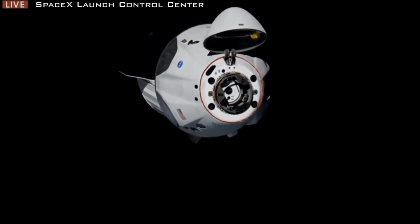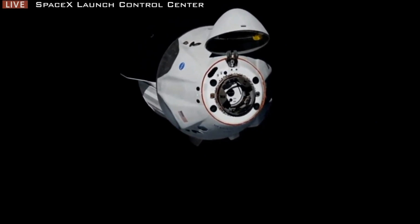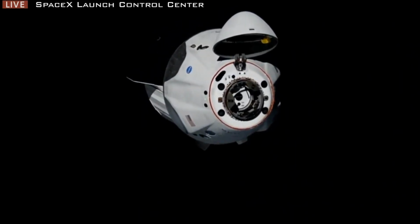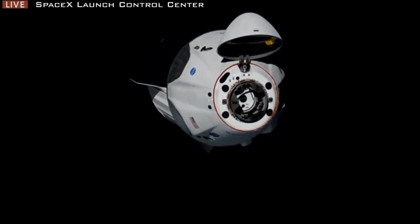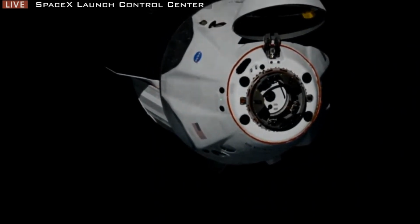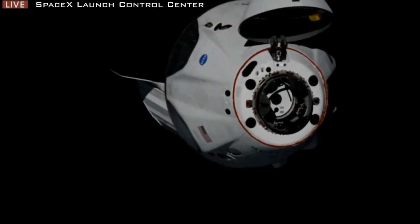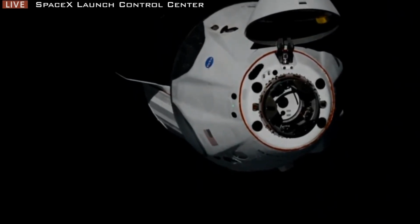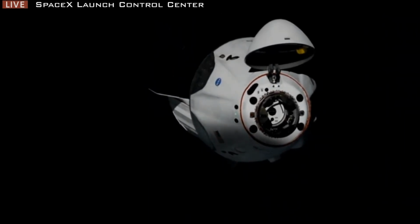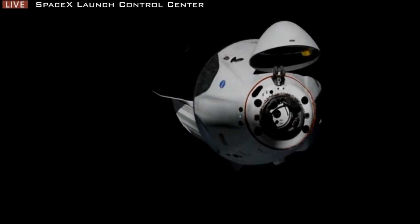And you can see the service section actually pretty clearly here too. There's a black portion and a white portion separated by a fin. The black portion is solar cells that will charge Dragon's batteries, and the white portion is actually a thermal radiator that's used to keep the spacecraft nice and cool. Of course, the avionics and the cabin, making sure that Bob and Doug are comfortable inside.